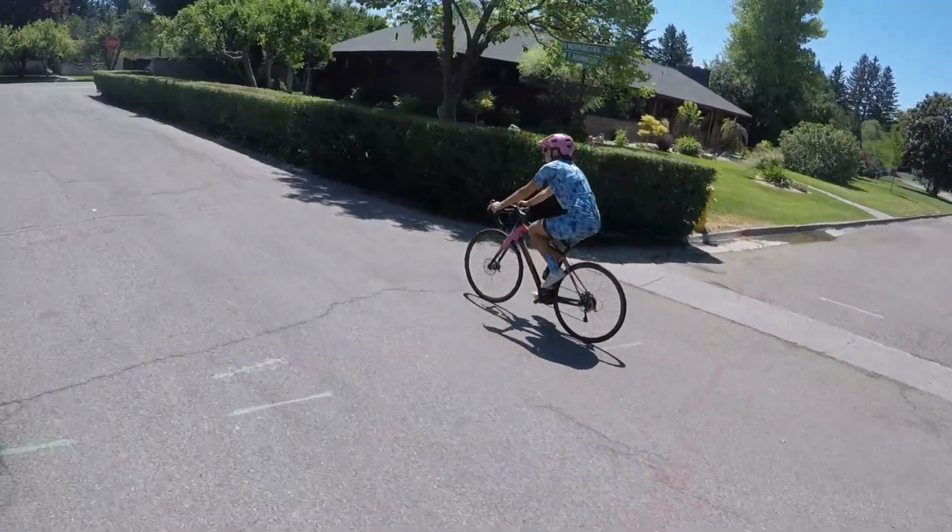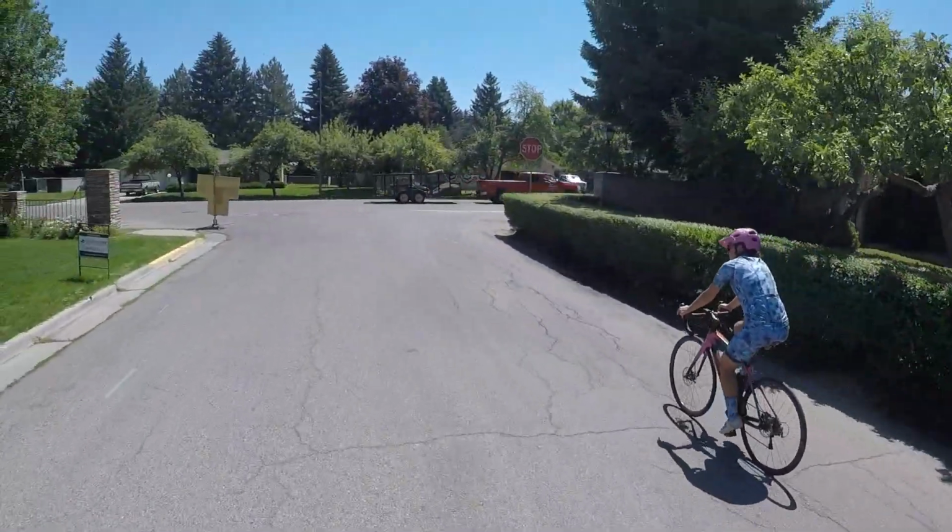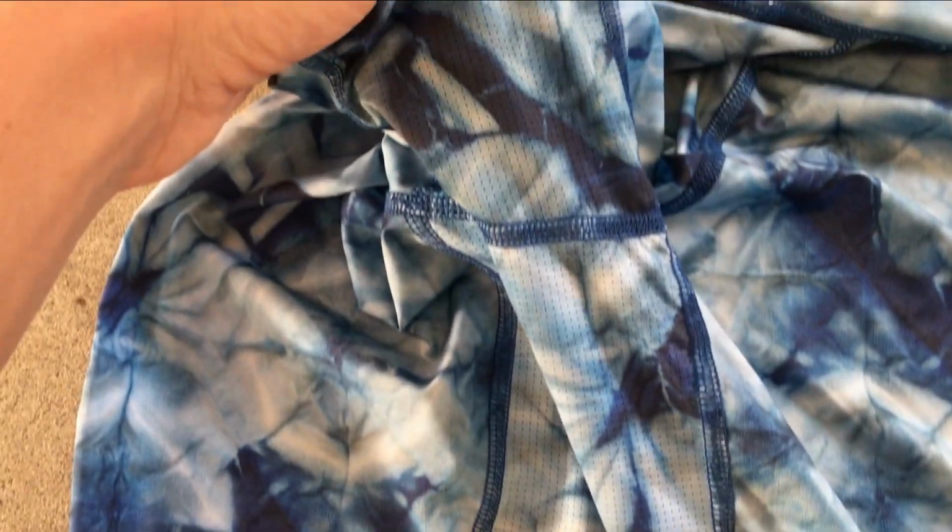This jersey is great for summer days. It has been incredibly hot here in the West this summer, and I've had lots of good rides in this jersey. The jersey has both UPF protection and is quick drying and breathable. There's also a significant amount of mesh built into the jersey panels. The mesh goes up both sides of the jersey, under the arms, and up the back of the jersey.